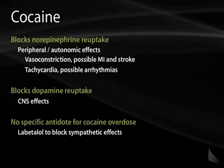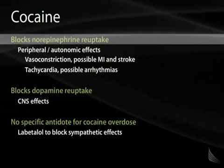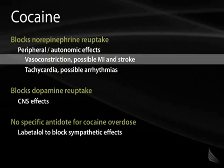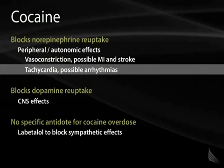Cocaine is a Schedule I compound that has been shown to block norepinephrine reuptake, which increases the concentration of norepinephrine in the synaptic cleft. This causes both peripheral, autonomic, and central effects, including vasoconstriction, which increases afterload, which increases cardiac work, which can lead to myocardial infarction. It also causes tachycardia and possible arrhythmias. The most common cause of heart attack in a young man is the use of cocaine.